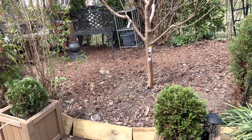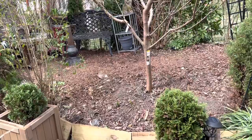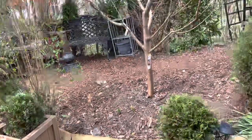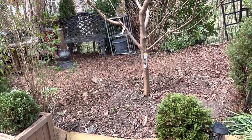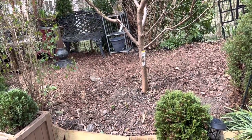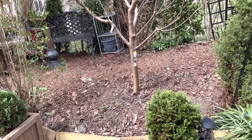So today is another day working in the area. I'm trying to expand the courtyard. Just looking at the way the area just opened up makes me want to do better for the area.